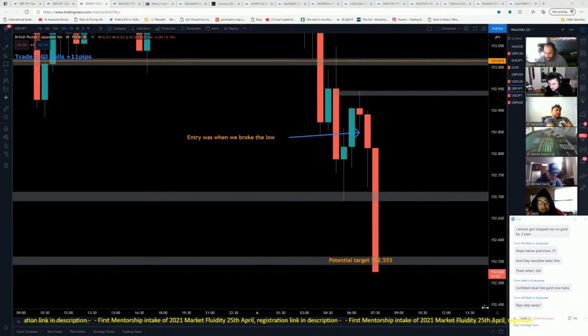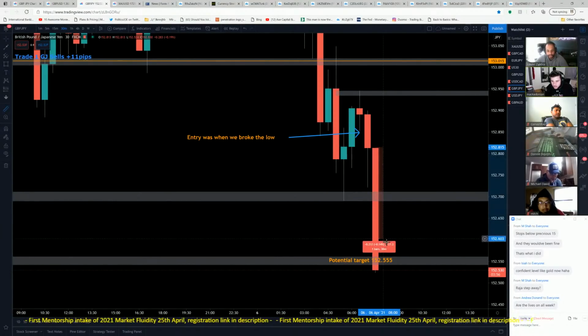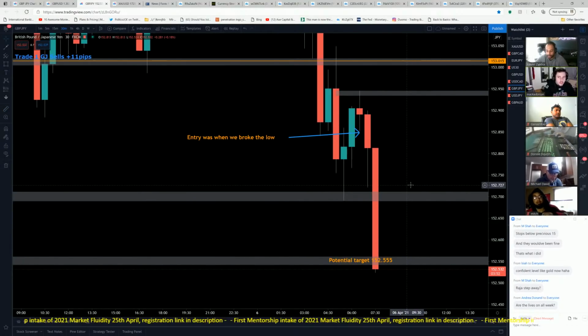What's this? GJ insane moves? Yes, amazing moves over here. Look at this right here, man. This candle, a monster candle coming down with volume too. We're not even in NY Open, and look at this volume coming in before NY Open.